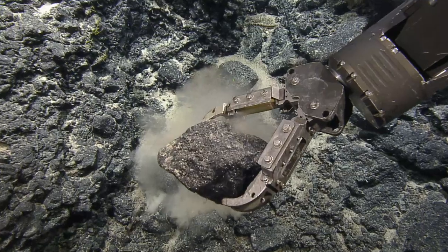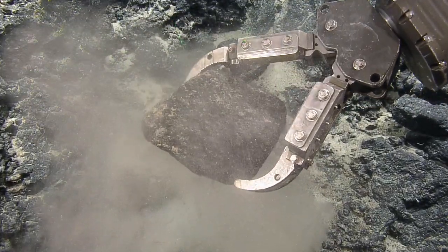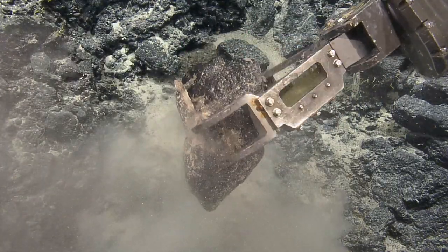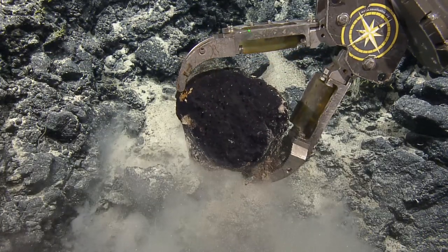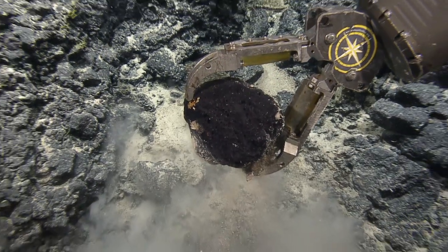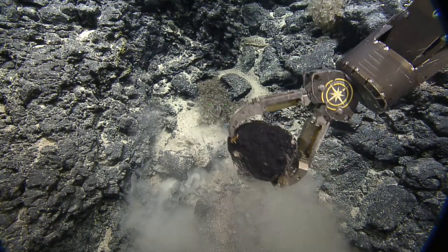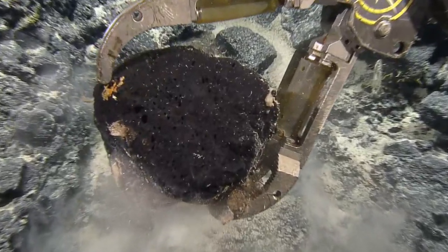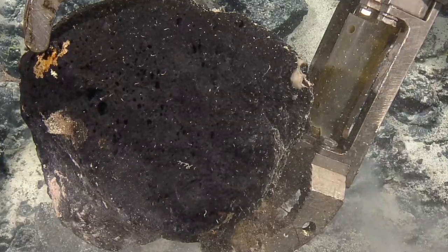Do a little push right here. Let me get some focus. Wrist rotate. There you go. That looks great. Cool. Oh, it looks porous. Yeah, it looks like there are vesicles in there. Yeah, it looks like there's some dead sponge on it. Give me a better shot. Is that still good? Yeah, it's still good. Okay.